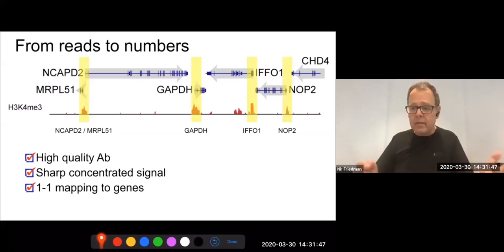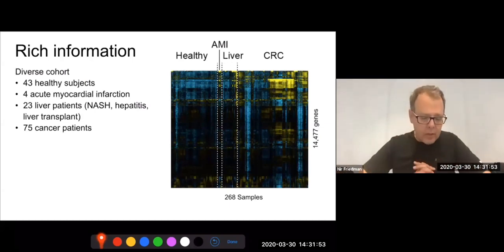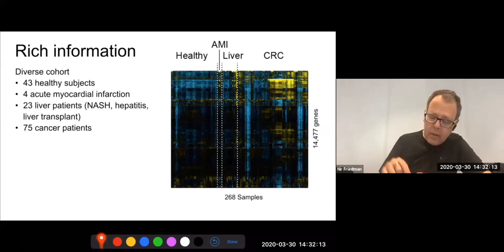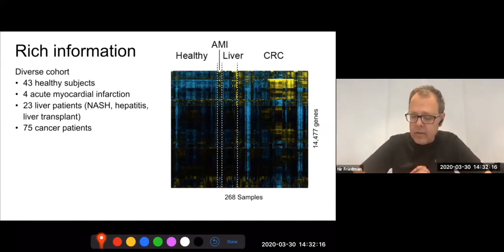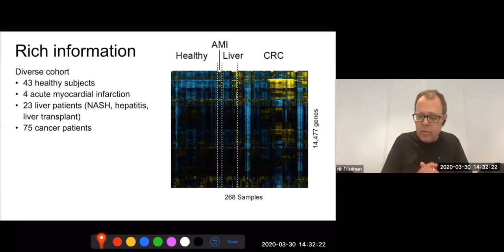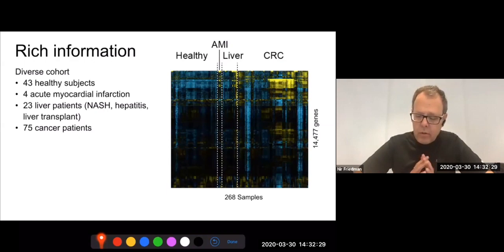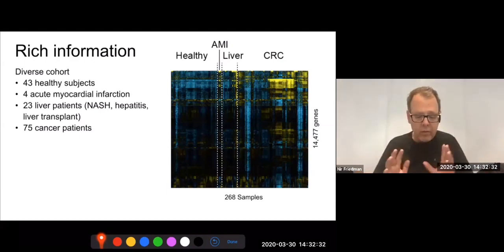Okay, so with that, let's look at what we can do. Here is a visualization, jumping forward a year and a half. We collected a lot of samples. What I'm showing here is a heat map that shows 14,500 genes across 268 samples. Each line is a gene, and the color yellow means this gene has many more counts in this sample compared to all the others, and blue means less than all the others. This is just to show a bird's eye view of the genome.